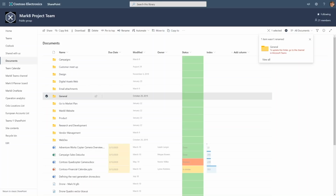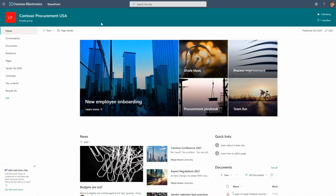In fact, we had a feature shipped about a year ago that we colloquially refer to as Teamify that's been available that offers site owners the option to add Teams capability directly from SharePoint. Let me quickly show you that. So here I am on a group connected team site. It does not yet have a team associated with this particular group, but we did ship a feature that's available already today where you can add Microsoft Teams capability to that particular group.